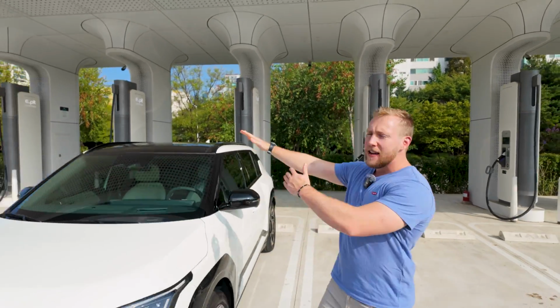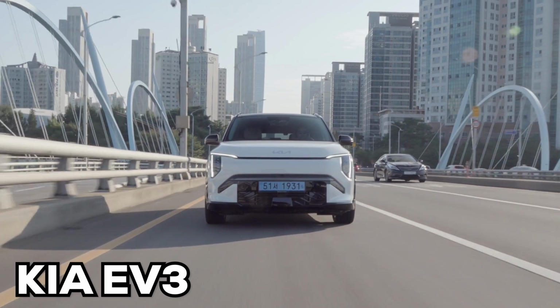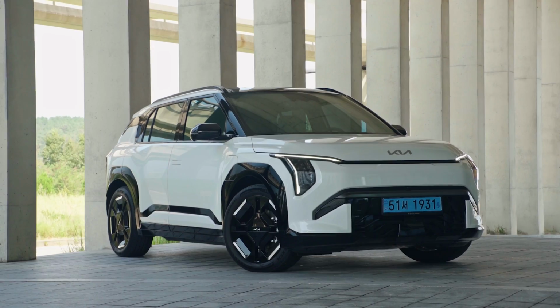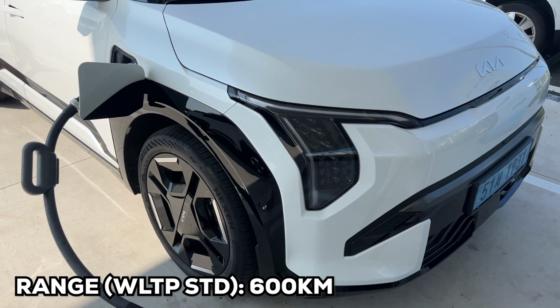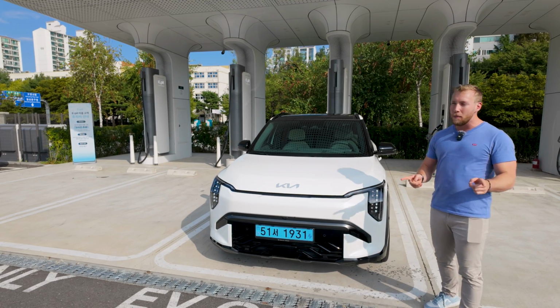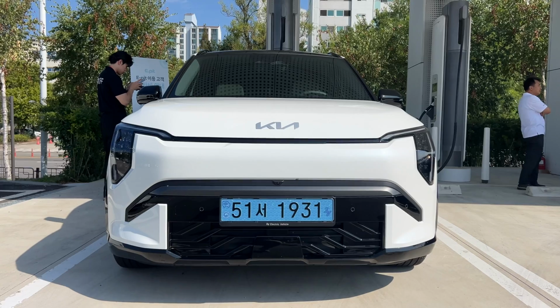Today we're here with the all-new Kia EV3, Kia's latest electric compact SUV, and welcome to sunny Seoul, South Korea. How cool is this? But I thought I'd show you guys this car because it's a super exciting car. They promise over 600 kilometers of range on the WLTP cycle, and it's the world's first compact electric SUV that offers vehicle-to-load capability. So a lot to get through in today's video.